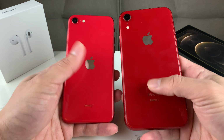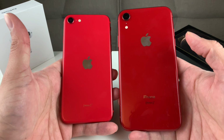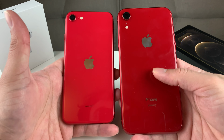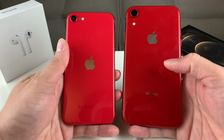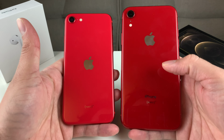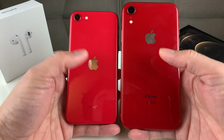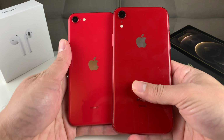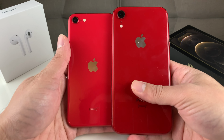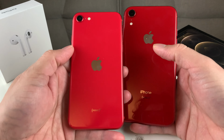Of course, the other thing you'll notice is the color difference between these phones. Both of them are product red. As you can see, the iPhone XR has a darker red shade to it, where the iPhone SE has more of a pinkish red color to it. The other thing you'll notice physically is that both of them have that 12 megapixel single lens camera, which is a big factor. And we'll notice the Apple logo being shifted down on the iPhone SE.